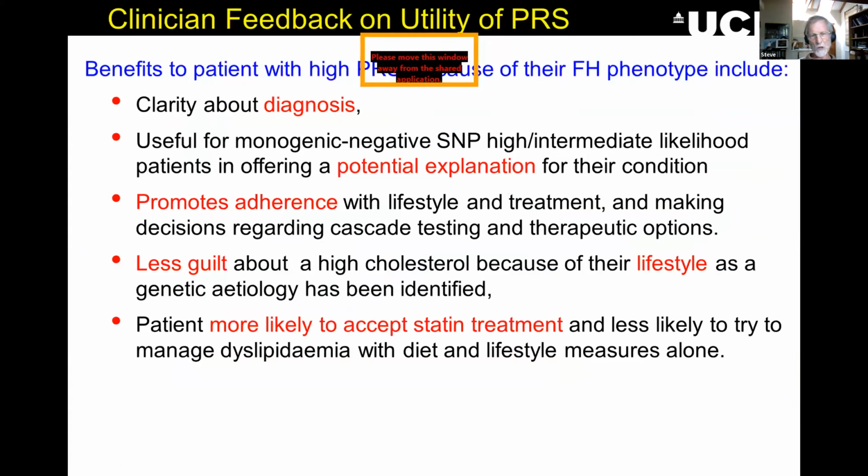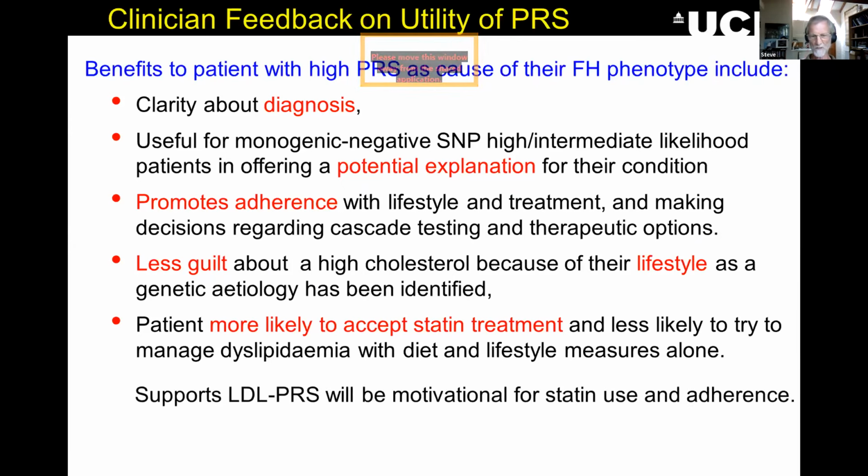We've been going back to our clinical colleagues and asking them, do they think that having the polygenic risk score is useful? And they almost all said, yes, it's useful for a number of reasons. It gives clarity about the diagnosis. It's useful for offering a potential explanation for their condition. It promotes adherence with lifestyle and treatment. It makes them less guilty about a high cholesterol. It's not because of their lifestyle, because a genetic etiology has been identified. And the clinicians say the patients are more likely to accept statin treatment and less likely to try to manage dyslipidemia with diet and lifestyle measures alone.